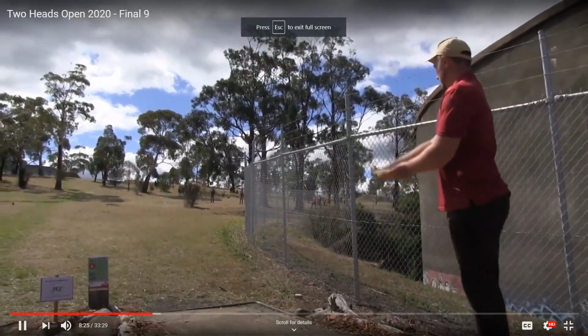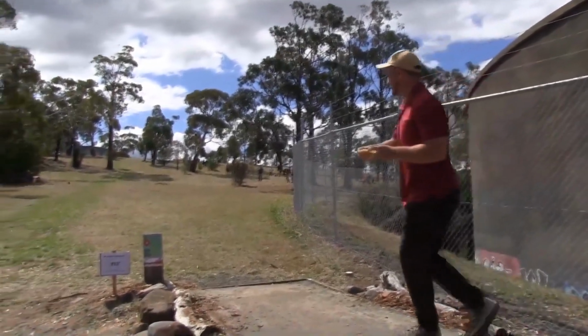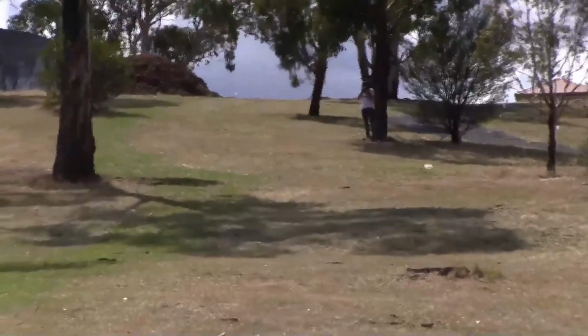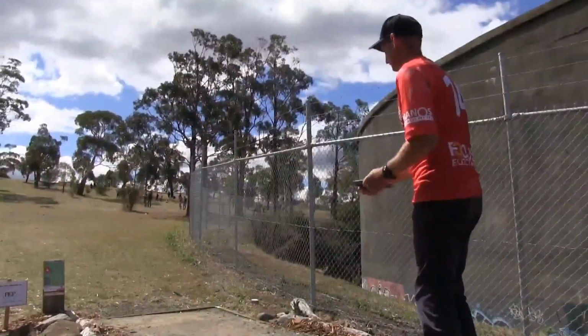Yeah, 140 metre par 4 is a bit of a must-get birdie here. Definitely plays significantly uphill, but as long as you give it the air, your drive should set you up really well, and Dylan's done that perfectly there. Yes.